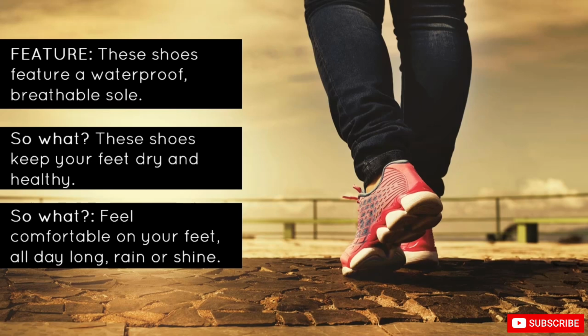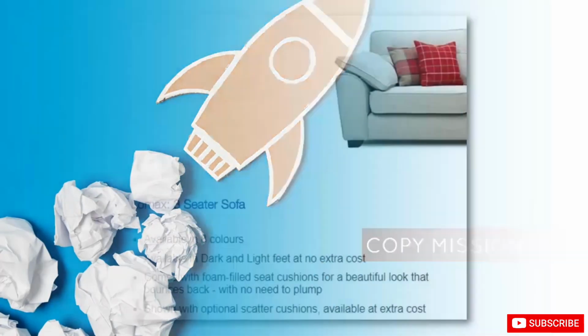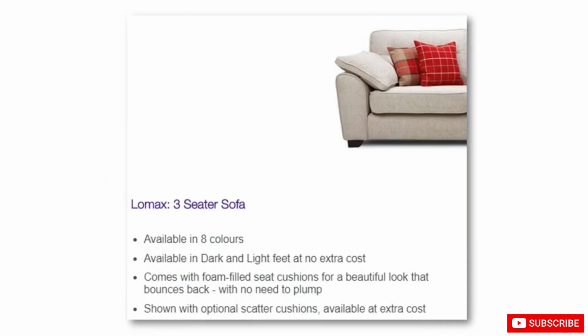Okay, I think it's about time for a copy mission. What I want you to do is have a look at the following product description. As you can see, it lists the features about this sofa, the Lomax 3-seater sofa. It's available in 8 colours, it's available in dark and light, comes with foam-filled seat cushions and optional scatter cushions. Very boring, very factual. Have a go at writing for me a benefit-led description, a paragraph of text of around 50 words. Pause the video now, see you back here in a second.